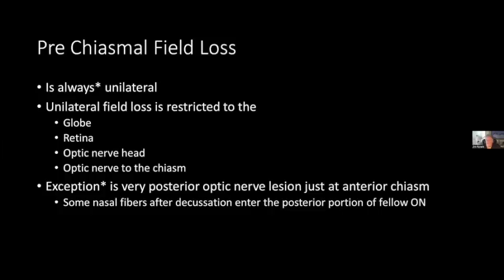And probably the easiest one is prechiasmal visual field loss, because prechiasmal visual field loss is always unilateral. If we're running a visual field on an individual and they have a defect in one eye and not the other, we know anatomically that that problem is somewhere in the globe. Could be the retina, it could be the optic nerve head itself, and it might be behind the globe in the optic nerve, but only up to the chiasm.